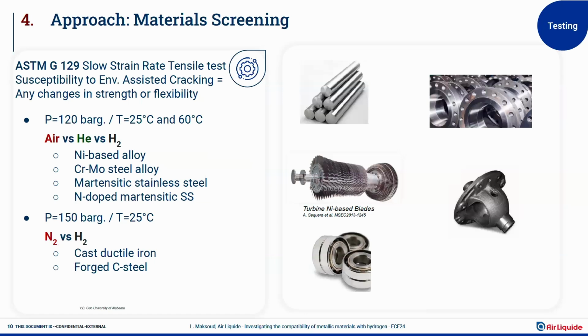So we chose to test, very recently, 6 kinds of alloys with slow strain tensile tests in 2 different kinds of conditions, because we have different applications here. One with 120 bars and another with 150 bars at 25 and 60 degrees. We have a nickel-based alloy, a chromium molybdenum steel alloy, 2 martensitic stainless steels, 1 cast ductile iron, and 1 forged steel.